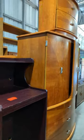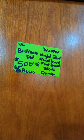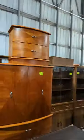This is beautiful. Oh my gosh. Gorgeous. Look at this. So this is $500 for the dresser nightstand. There's a headboard, footboard. Oh my gosh. Look at how gorgeous this is. $500. Let's see if there's a make. No make. I'm gonna back up so you can see it. Look at that. Wow. Beautiful.